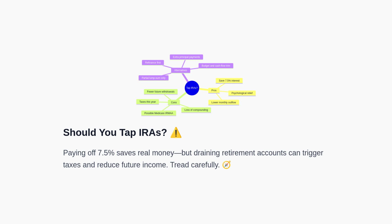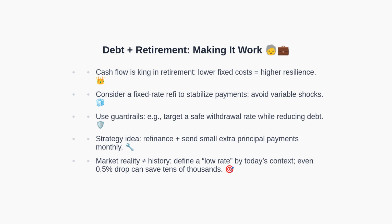Next, we'll connect debt and retirement sustainability. In retirement, cash flow stability matters more than chasing uncertain returns. Lowering your fixed mortgage expense increases resilience against market downturns. A fixed-rate refinance can remove variable rate shocks. You can also adopt guardrails, such as maintaining a sustainable withdrawal rate, while still sending modest extra principal payments to accelerate payoff.